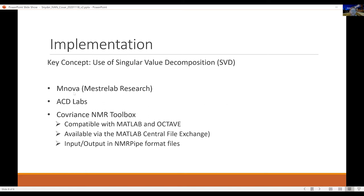And it's implemented in software, including MNOVA, ACD Labs, and Covariance NMR Toolbox. And this Covariance NMR Toolbox is compatible with MATLAB as well as Octave, which is freely available. And it works with NMR pipe format for files. So hopefully the learning curve is not too high for using Covariance NMR.